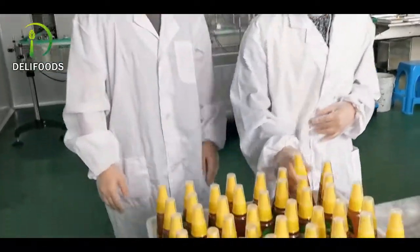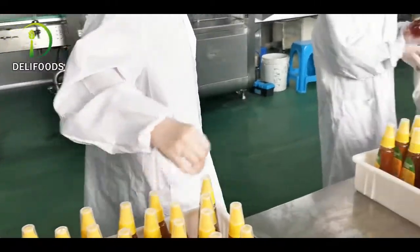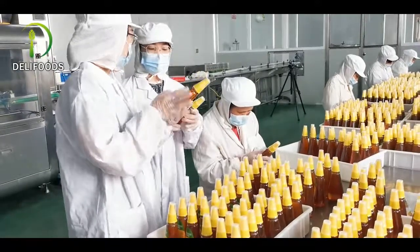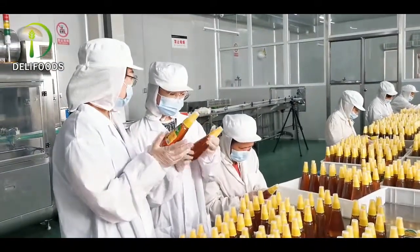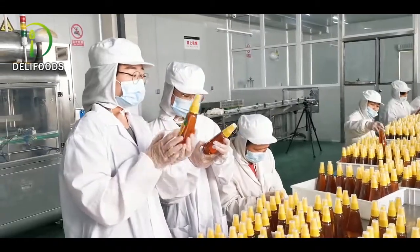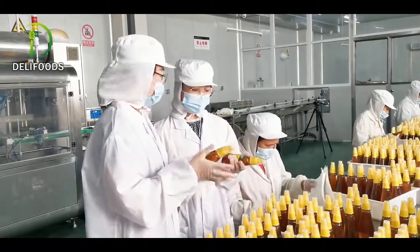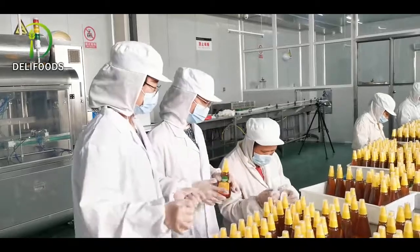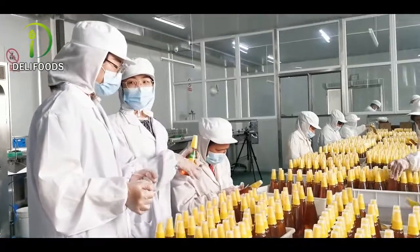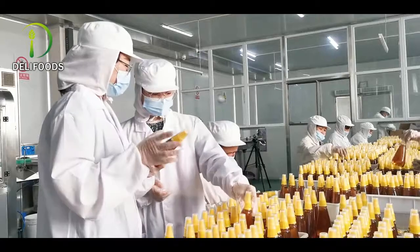I want to check my goods. Yes, you can see. Why do we put the label on by hand? Because this bottle is a little special. It's not square or just round, it's like a triangle. It's not a normal bottle shape, so the label should be applied by our workers by hand. And why today not use the machine, just workers? Yes, this is by our workers' hands. It's more precise.